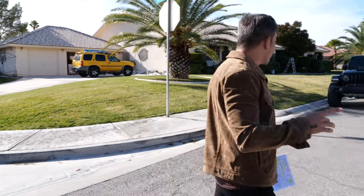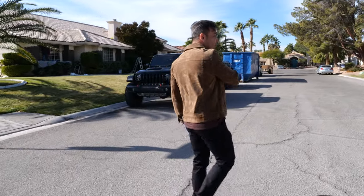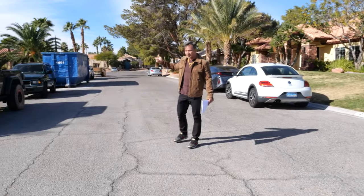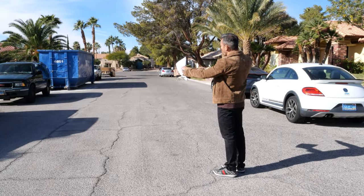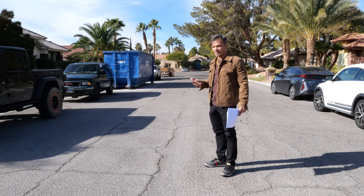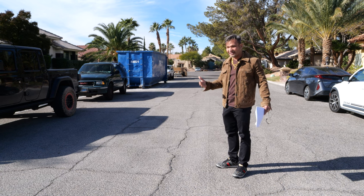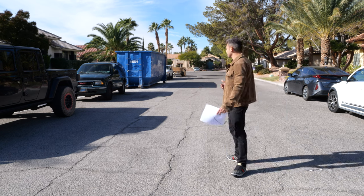So let's start off. So we talked about this property located on a cul-de-sac off into the corner. Right here's your cluster box. So as you can see, you don't have too many neighbors in this neighborhood or this cul-de-sac. And one thing you'll notice is how wide the streets are. Now, when you get into more custom neighborhoods that have HOAs, your streets are literally half of this. And I'm talking about like McDonald Highlands, where you have 10, 15, 20 million dollar homes.